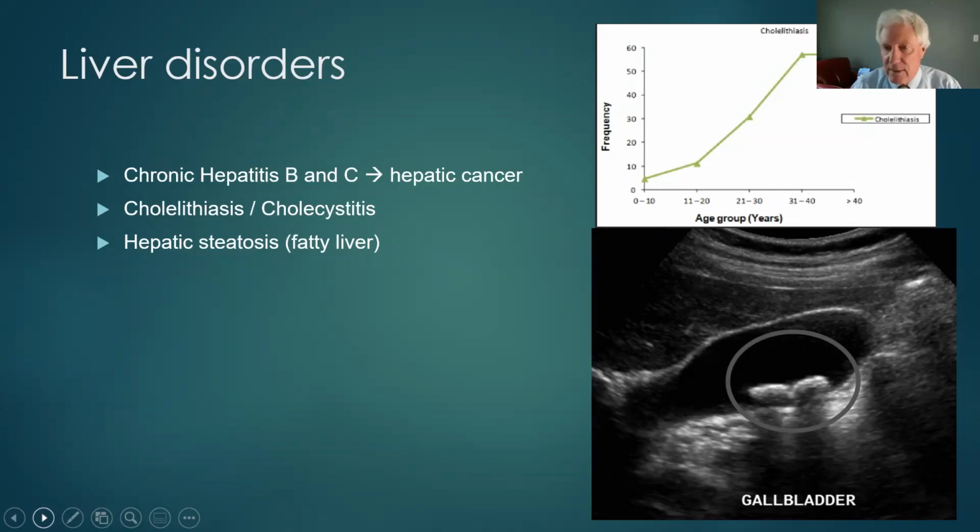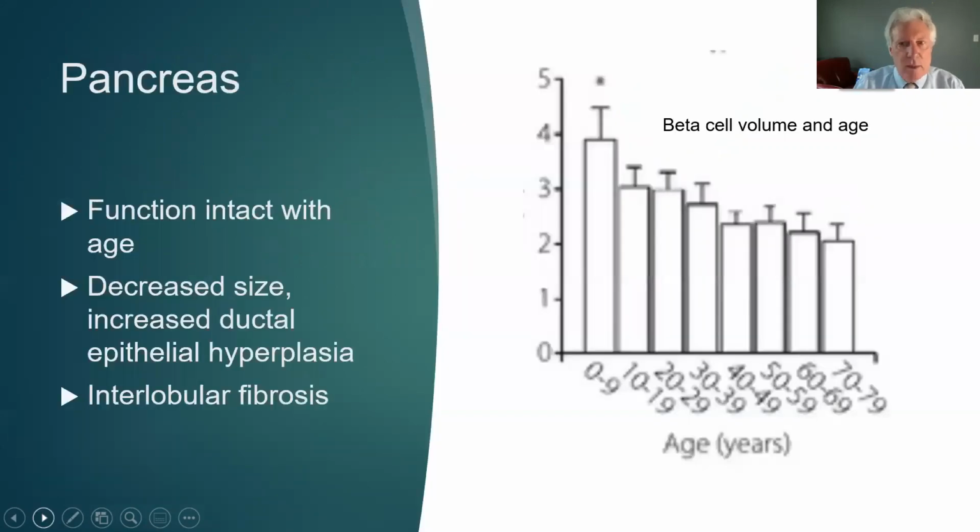I just want to point out this little ultrasound here on the bottom right-hand corner shows a gallbladder with some gallstones in it. A lot of people have gallstones and they are asymptomatic and you just leave them alone, don't worry about them. But it sometimes can block the bile duct, and then that causes the bile to back up, and it may cause bacteria to back up, and then it causes an infection. So then that needs to be treated. Next slide, please.